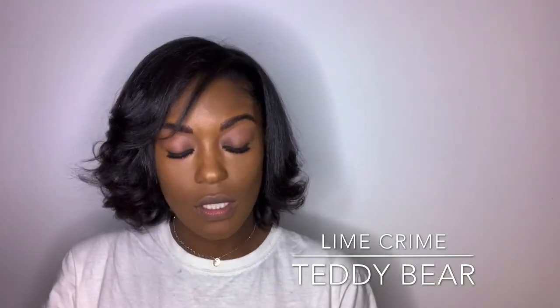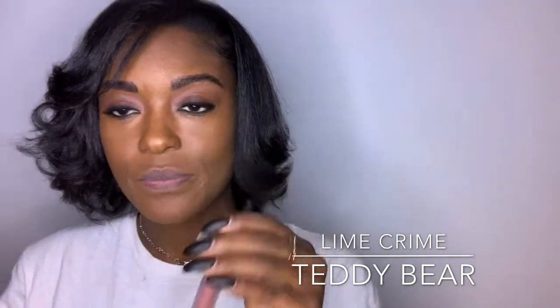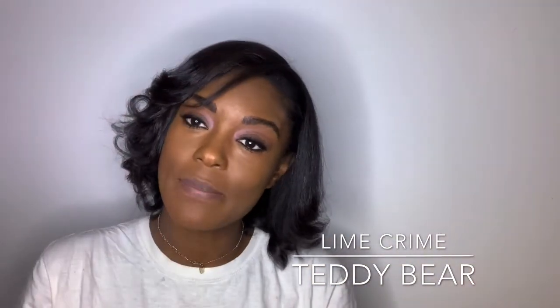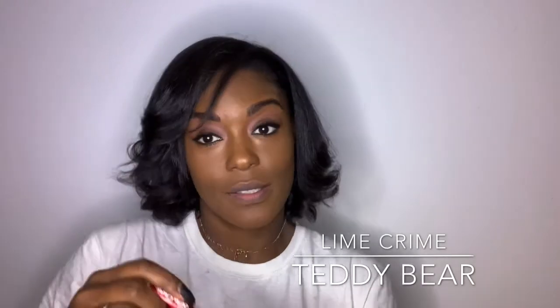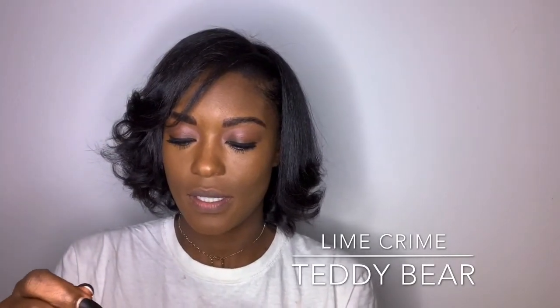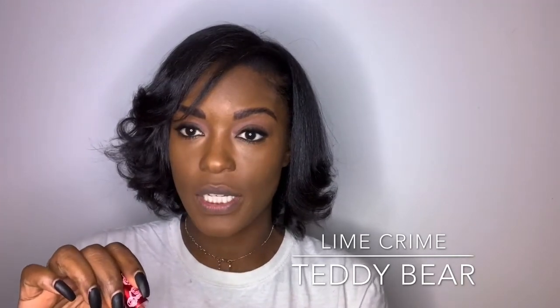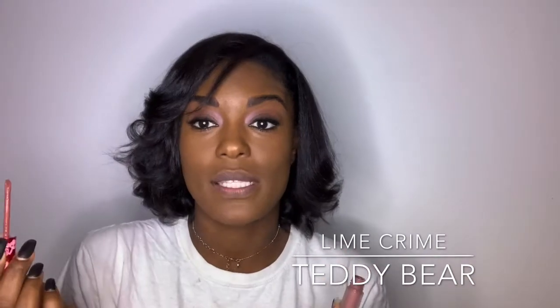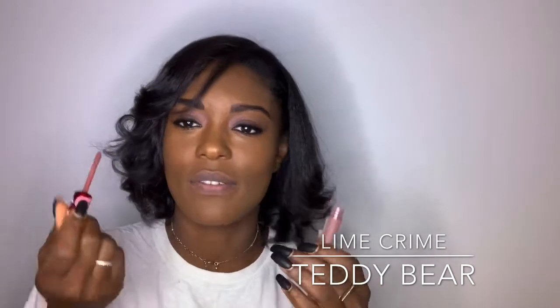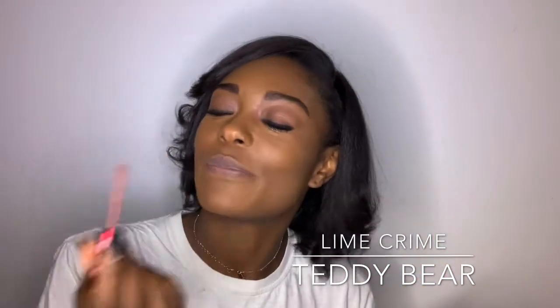This one is called Teddy Bear. I don't know if you guys can see that, Teddy Bear. I've already outlined my lips, and I'm just gonna try it and see. Already, I like how it comes out as like a cream, but it's supposed to go on as a matte color. I've been really feeling that, as you guys can see my nails. I've been feeling the matte lately, so here we go.